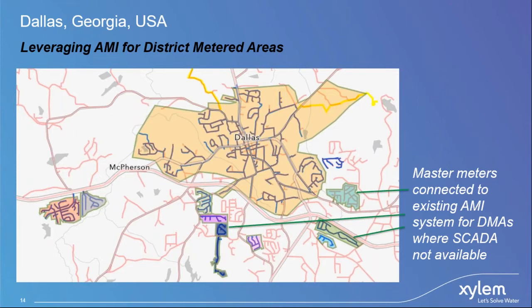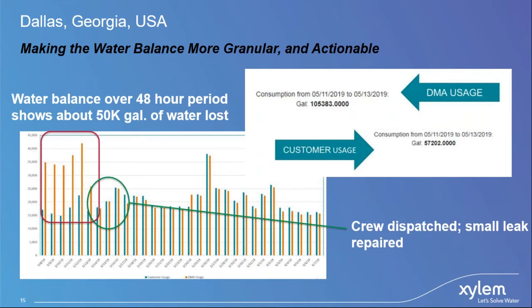And going on to the next slide there, the higher resolution time data, and when I say that, I mean like the hourly reads from the AMI system, really makes a difference when it comes to DMAs. Instead of doing a water balance on, let's say, a monthly time scale, you can actually bring that down to a week or a day or even a few hours. And in this example that we're seeing here, Dallas found that one particular DMA, one of those smaller ones that they had set up over the Sensus network, showed an inflow volume of about 100,000 gallons and an outflow volume of about 57,000 gallons over a 48-hour period, about a 2-day period. And so there was this 50,000 gallon discrepancy, which was way out from the normal difference they would see.